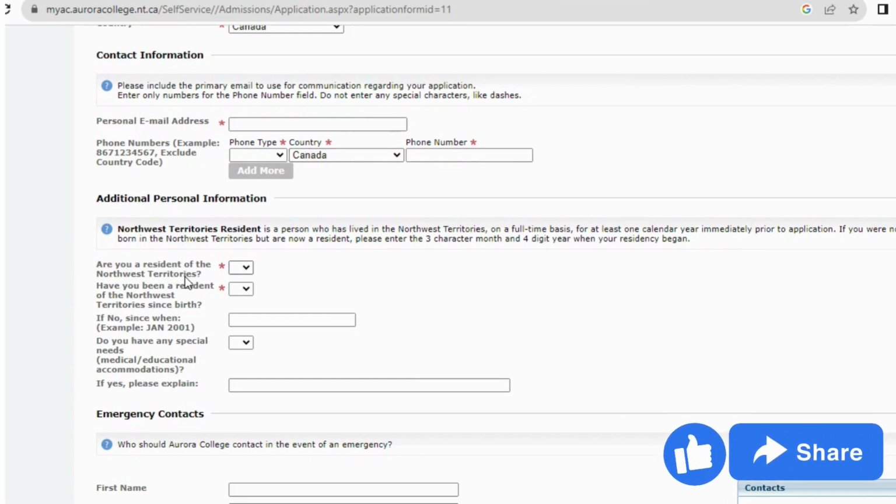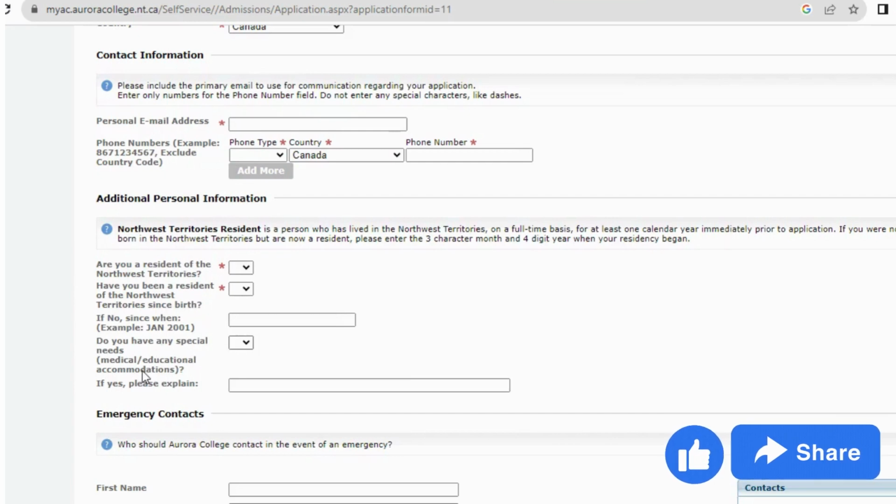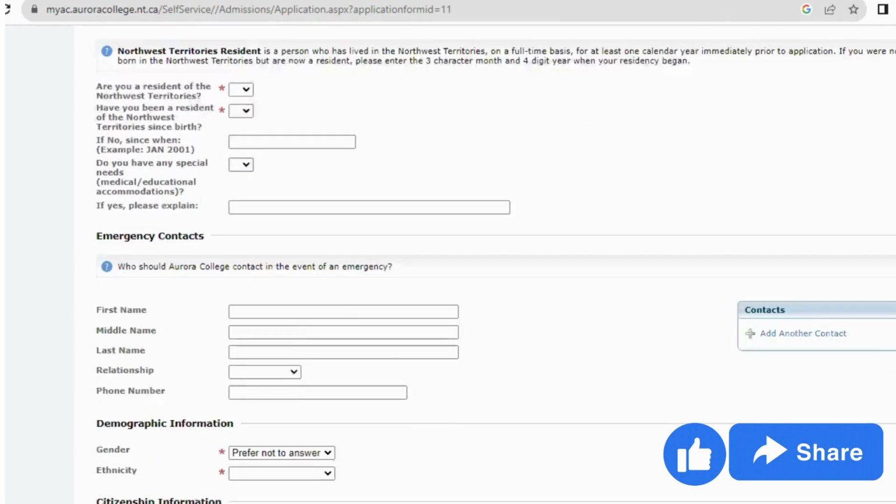Are you a resident of Northwest Territory? Have you been a resident here? If no, since when? Do you have any special needs? That's medical, educational accommodation. If yes, you explain in that box.